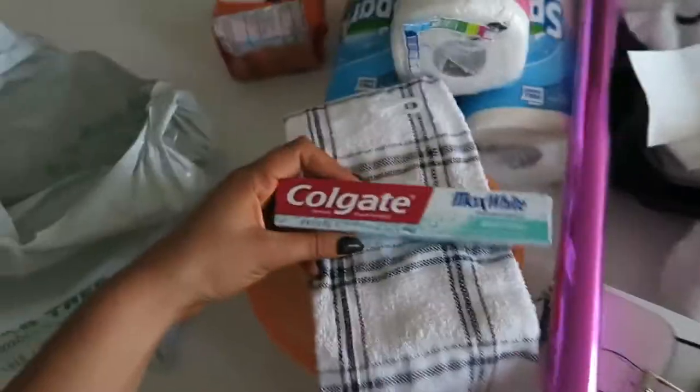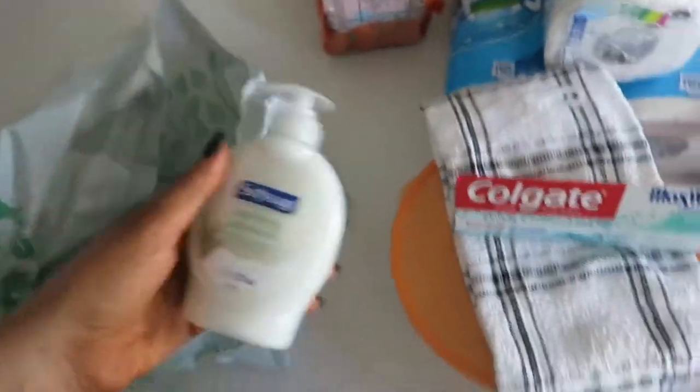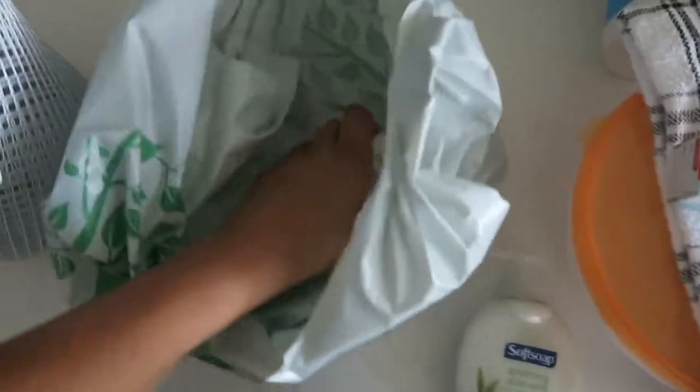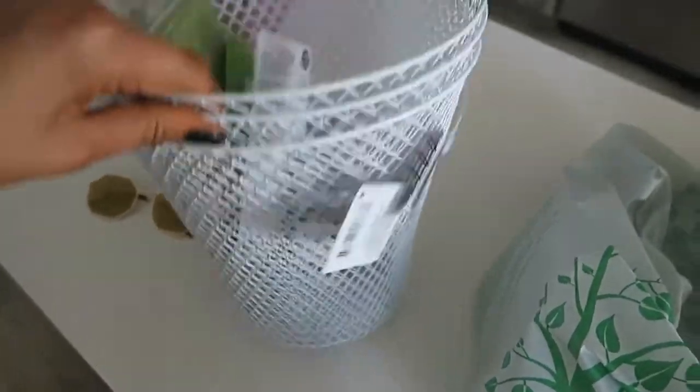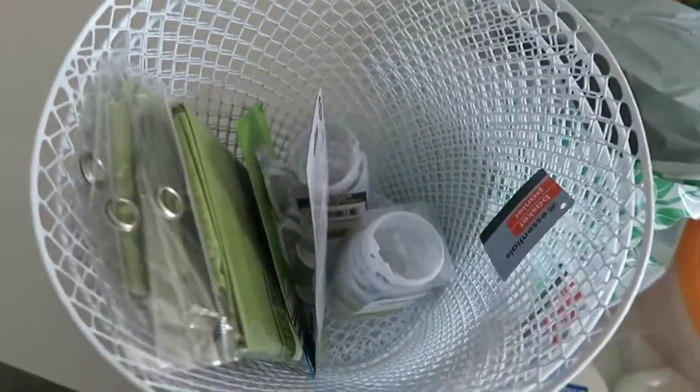We got some Colgate toothpaste. Got two soaps, because I can have one for my kitchen and one for my bathroom. Three garbage cans, one for under my kitchen sink, and then two for my bathroom, and then the other bathroom. There's actually three bathrooms, but I already have a garbage can for one, so yeah.